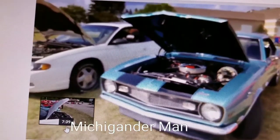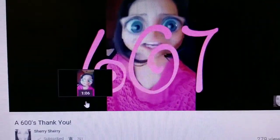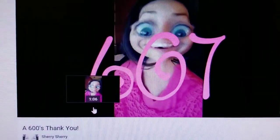That's a beautiful Camaro there. I'm at 607. Thank you.